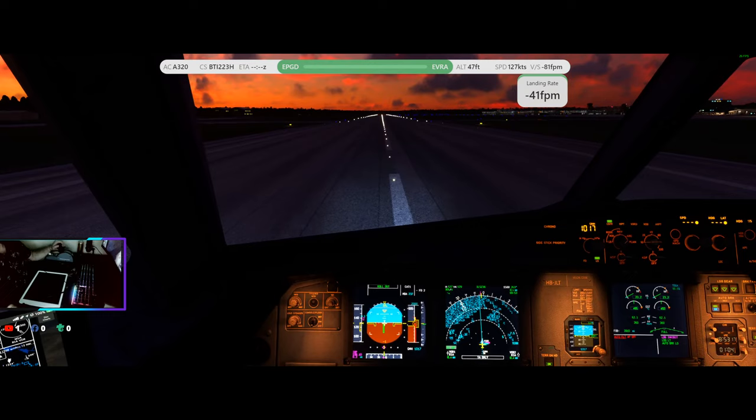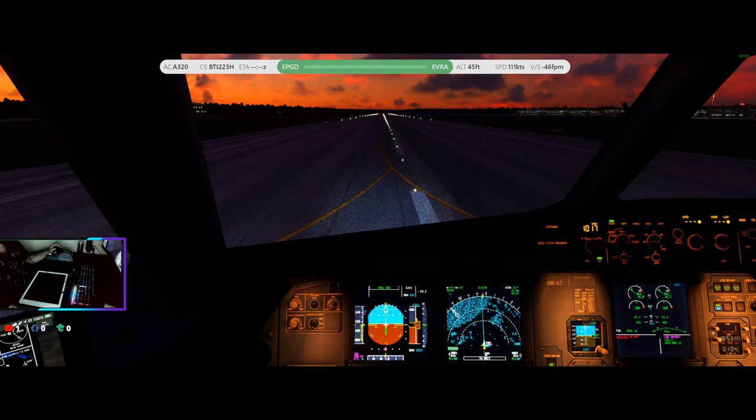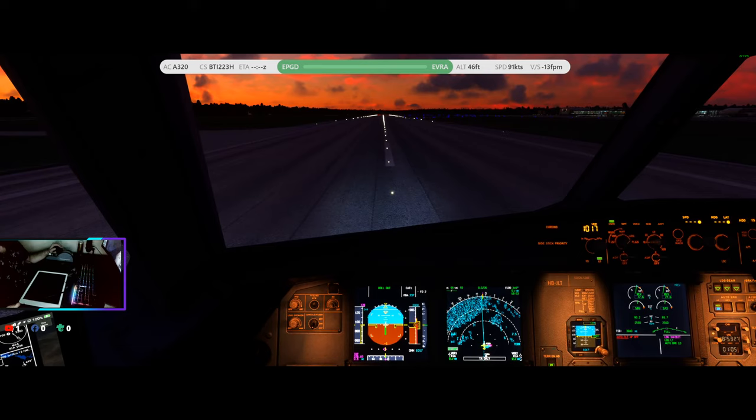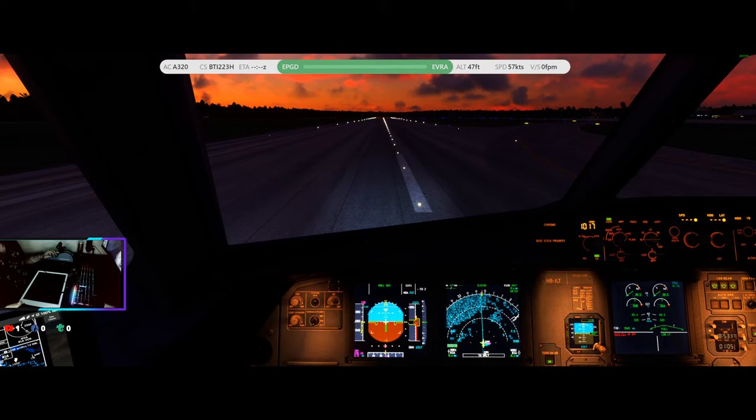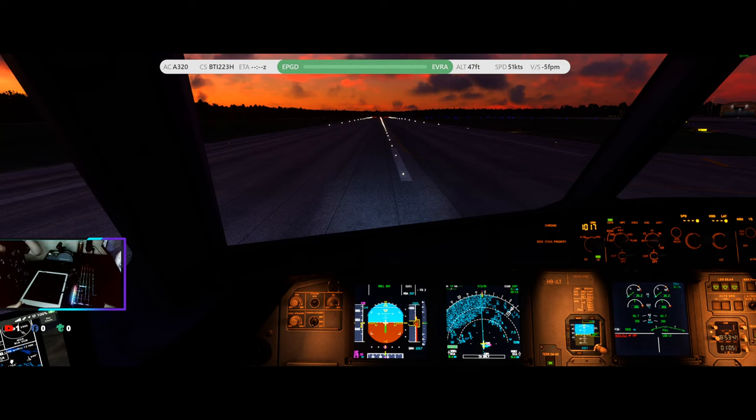You floated a bit. We were too high on the PAPIs, on the glide. Reversers green, idle. Manual braking. Welcome to Riga.